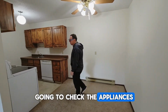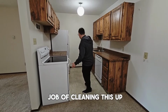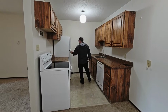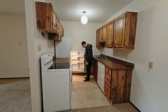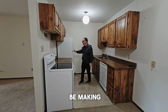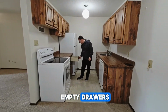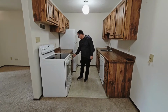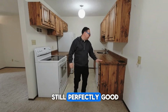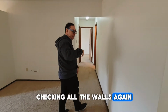And then we're going to check the appliances to make sure these are clean. And yeah, they've done a marvellous job at cleaning this up. We've got a dishwasher in here. In the fridge, it's even got an air freshener, and they're great to have, especially when you're going to be making for a couple of days. All the cupboards are empty. Drawers, functioning. Countertops, you know, it's got a little bit of wear, but still very good. And then checking all the walls again.